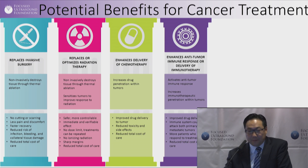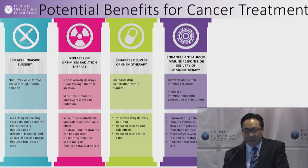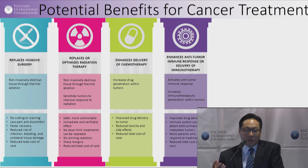Dr. Elias has already spoken, so I'm going to give an overview based on this four pillars graphic that the Focused Ultrasound Foundation has come up with, which does an excellent job of highlighting the potential benefits of focused ultrasound for cancer treatment. Many of these concepts have already been discussed by Dr. Elias and Dr. Fishman. For example, with ablation for neurologic treatments, usually a very small focus is ablated. We take that concept in oncology and treat a much larger volume. But basically, the concept is to replace invasive therapy.